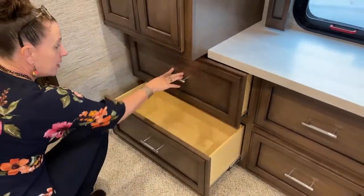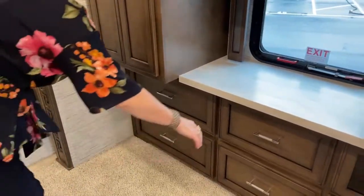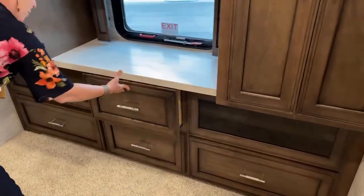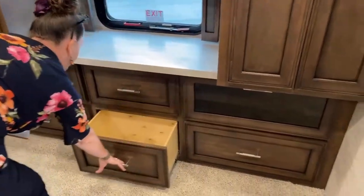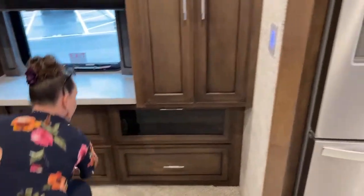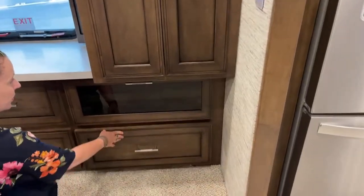And I didn't mention it earlier, but that is a 72 by 80 king RV king mattress. So if you need that information for ordering your sheets off of Amazon, that's there for you. These are really nice deep drawers. You've got 5 of them, so plenty of room to store goods.